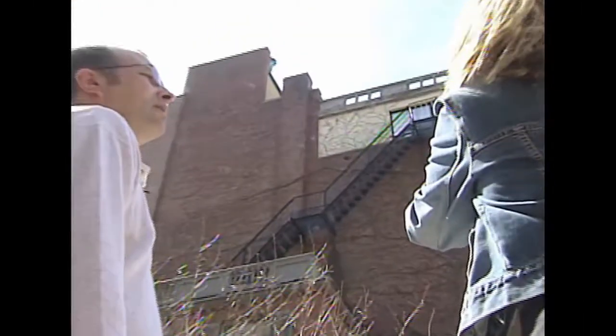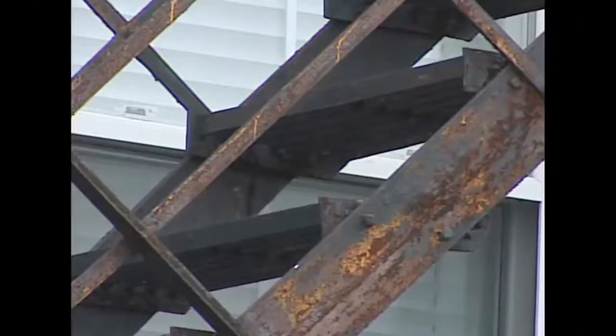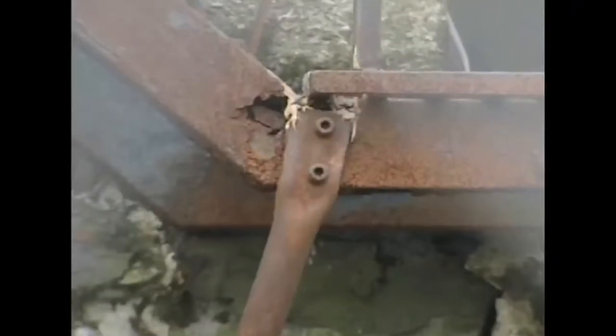And our investigation found across Massachusetts more unsafe fire escapes. Rusty, deteriorating, crumbling, broken. And what state officials didn't know, the system they set up to keep fire escapes safe is also falling apart. The potential ramifications are disastrous. So let's look at this one.